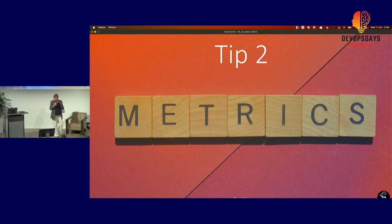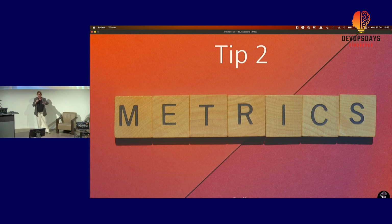It's tip number 2. Just measure anything. Cram it in one dashboard. Don't tell why you're measuring things. Just let them figure it out, right? Keep them in the dark a little bit, you know.